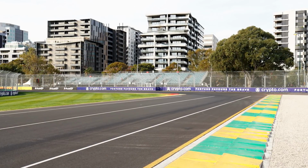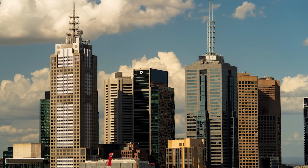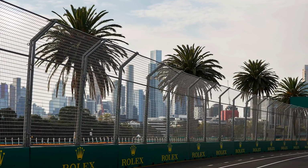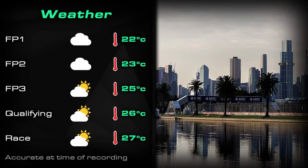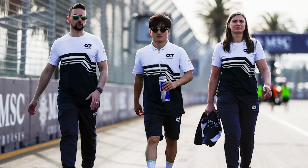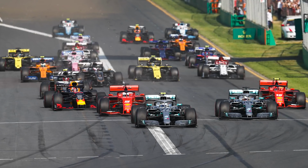What about the weather then? Well, it should stay dry across the weekend. FP1 is currently forecast, at time of recording at least, to have a little bit of cloud cover with highs of 22 degrees and a less than 5% chance of rain. FP2 could be cloudier but is expected to be ever so slightly warmer at 23 degrees. Saturday is actually forecast to be hotter with highs of 25 for FP3 and 26 for qualifying. Both sessions should stay dry, by the way. And for the race on Sunday, it is expected to be around 27 degrees, sunny with a little bit of cloud and less than a 5% chance of rain.